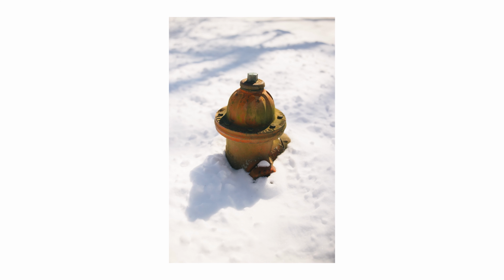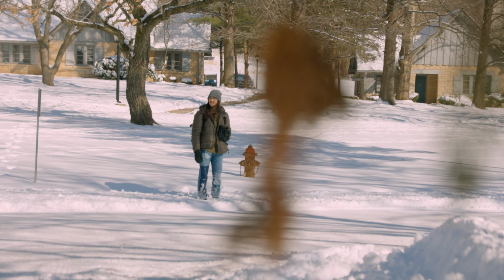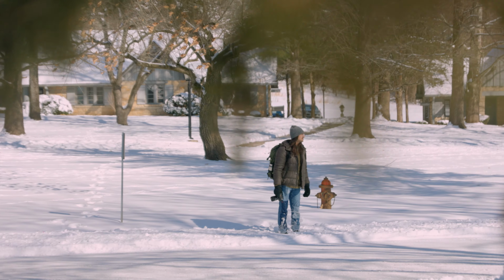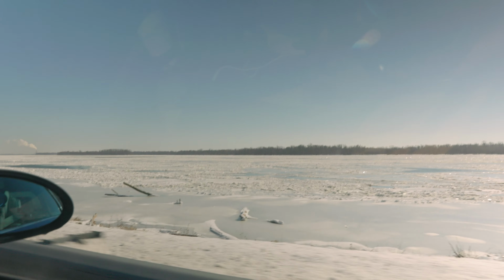I'm not gonna lie. I'm over here taking photos of fire hydrants, my guy. That's crazy. Come on, lady, you're good. I bet she got a Joy FM sticker. I'm actually surprised.